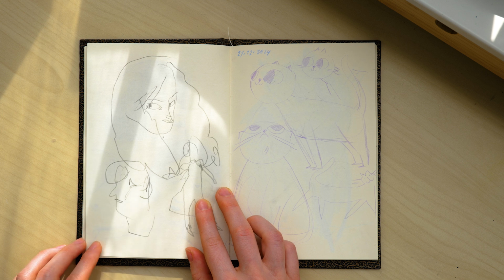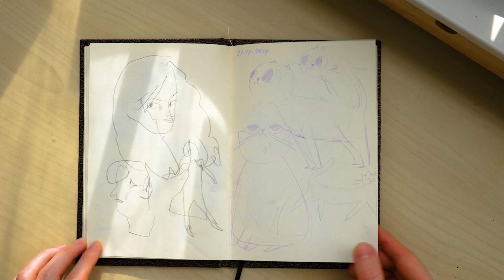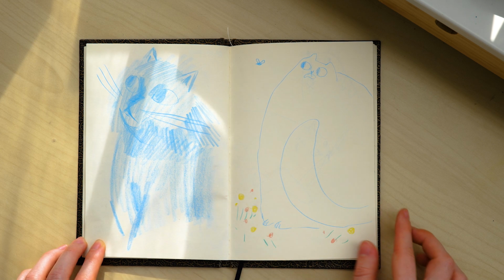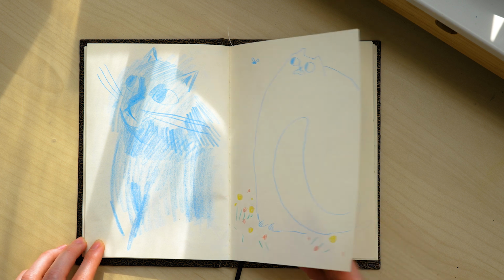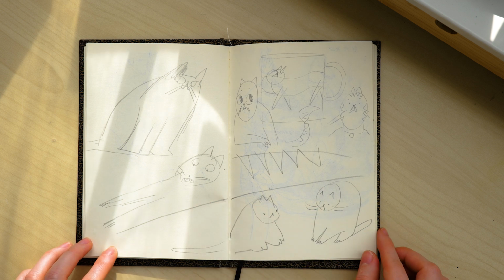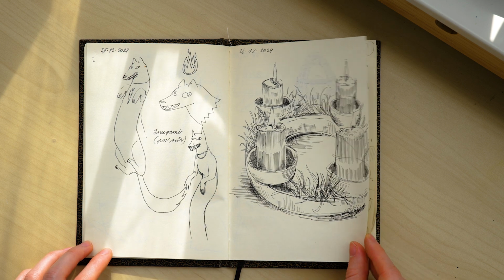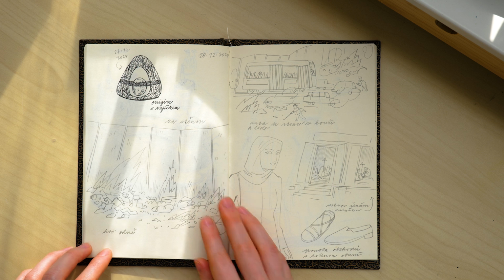Here I was trying to draw with my left hand. I normally draw with my right hand, but I feel like drawing with your non-dominant hand is quite challenging, but it's so much fun because you can't really tell what you're gonna draw. You just have some sort of idea what you want to draw, but usually the outcome is completely different from what you're imagining. And to me it's also a way to reset and gain a new perspective on my drawings. These drawings are from around Christmas.